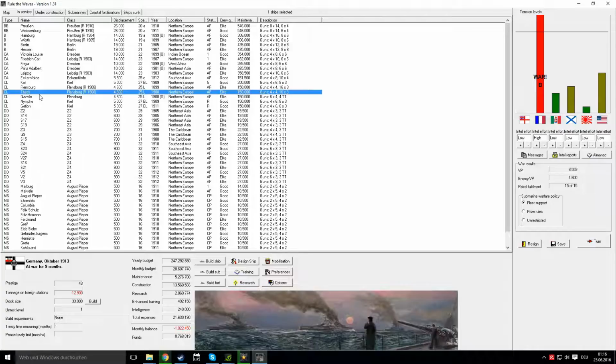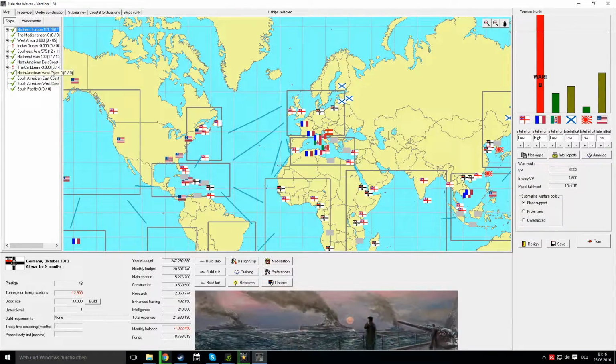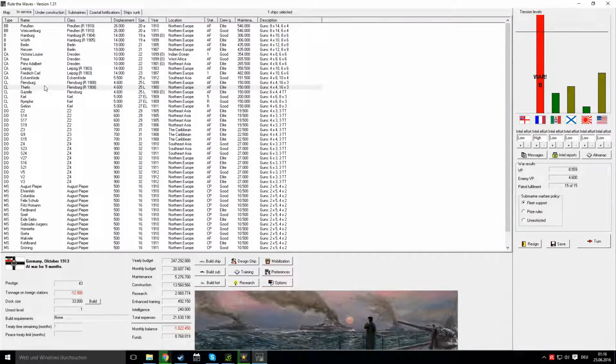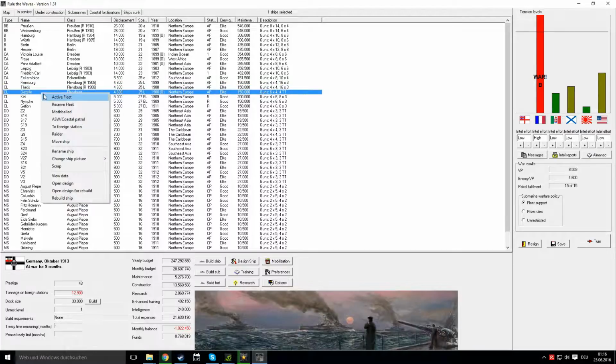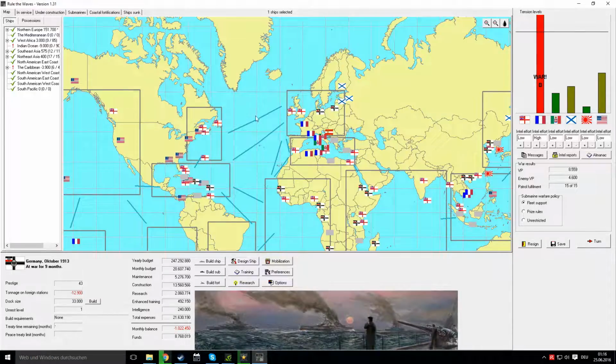What about one of the Flensburg-class ships? Are there any other ships in the Caribbean? Yeah, there should be. They're destroyers. So that probably refers to minus 39,000 tons that we have there on station. Let's send the Gazelle. Move ship. Caribbean. Alright.